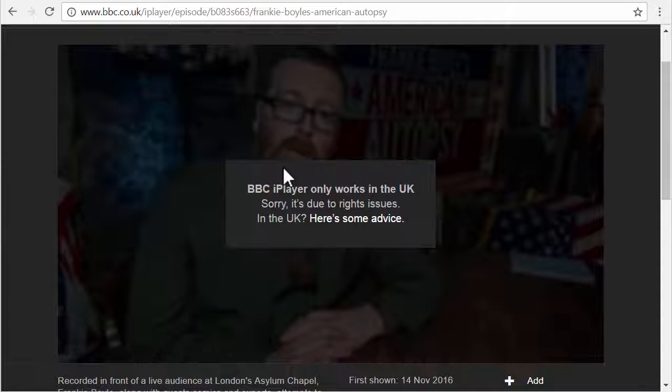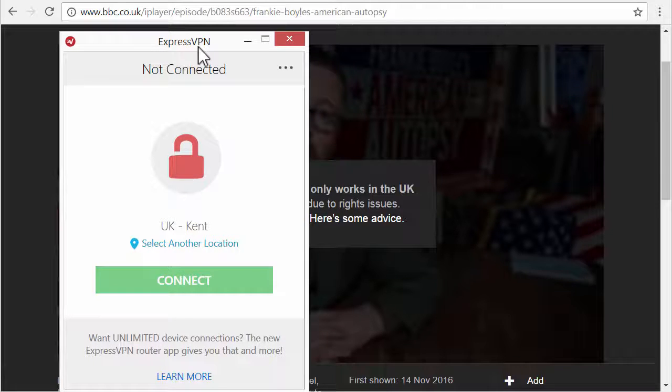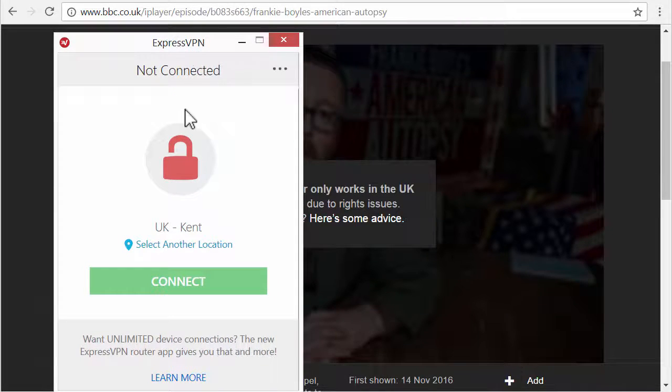But actually it doesn't matter where I am on the planet, as long as I'm outside the UK, you usually are not able to watch the BBC iPlayer. But we can change this with a virtual private network. This technology is often used by companies to log in their home office workers to the company databases and servers. But here ExpressVPN works a little bit differently. It also encrypts all my data, by the way.